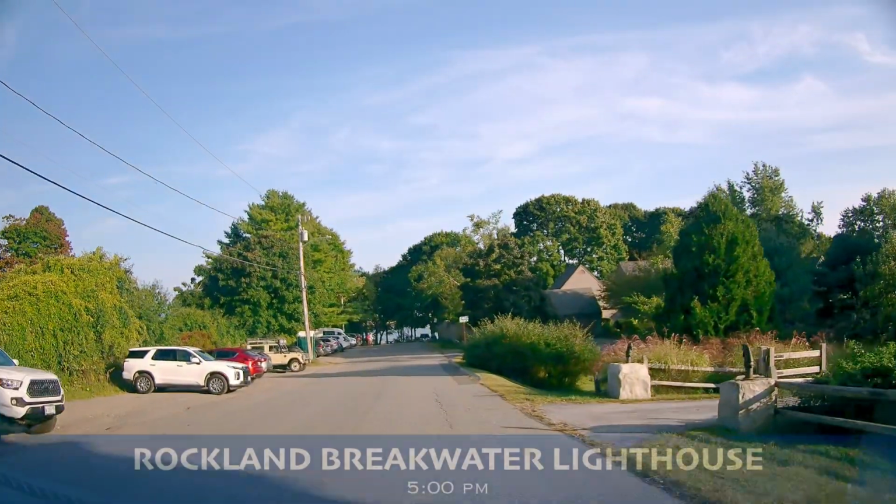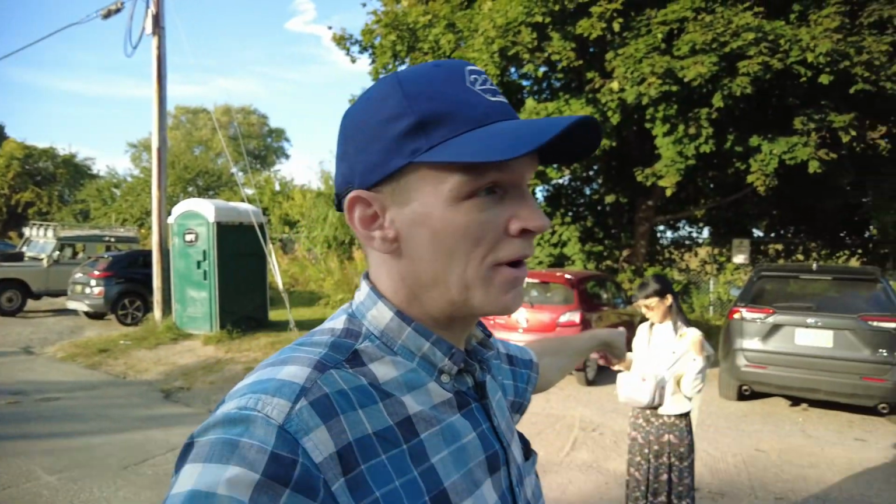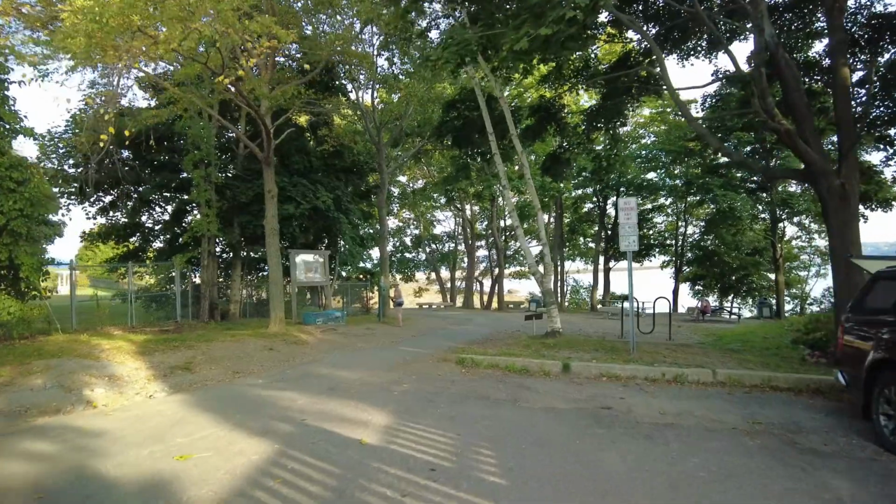Okay, a little quiet residential back street leads to our car being parked here, the water here, and the final lighthouse of the day, which has the most unique approach of the day of all of them.